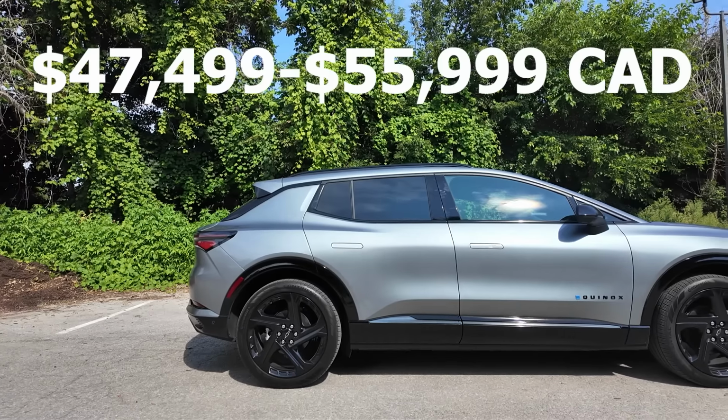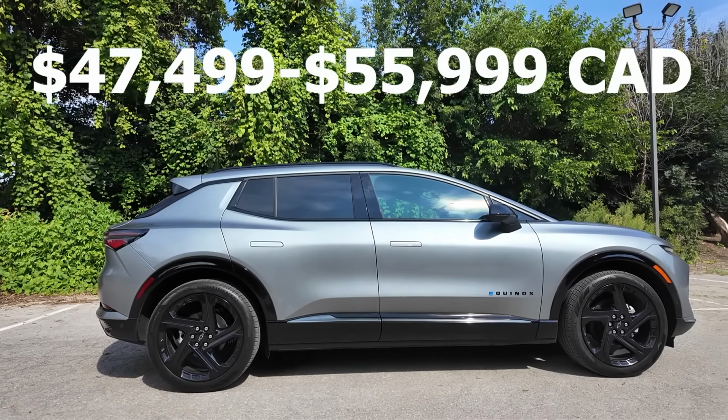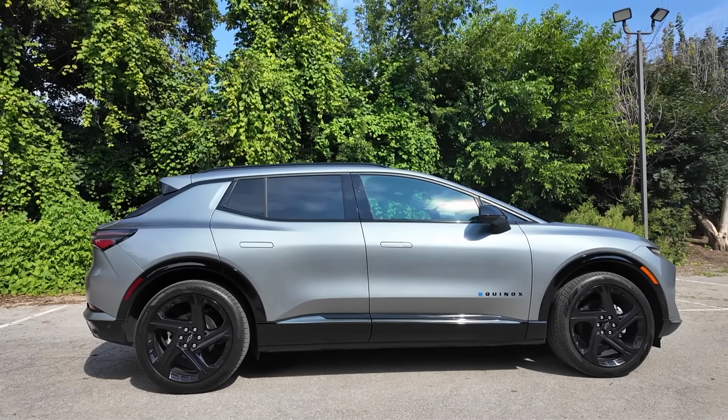The pricing, however, is not quite as attractive up north in Canada, where the Equinox EV starts around $45,000 Canadian, and after the federal $5,000 rebate, you can get it in the low $40,000 range, which makes it roughly $5,000 more expensive than a comparable gas-powered SUV like the RAV4, the CR-V, or the Equinox.